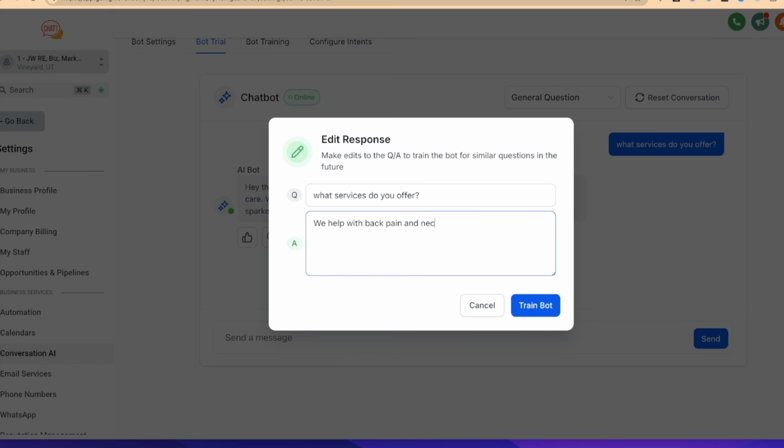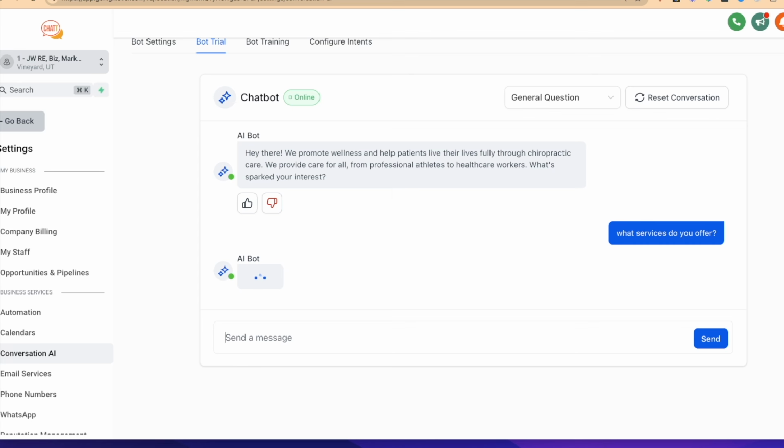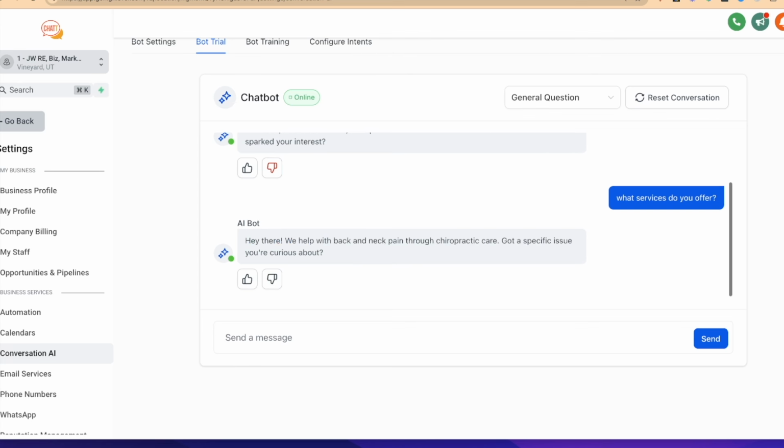Like if that was their specialty, you can go in there and just say, okay, I want to train the bot. And so now the next time you ask, we could go in here and say again, what services do you offer? And we can see if it's trained and it got the response right based on what we trained it. So it says, hey there, we help with back and neck pain through chiropractic care. Got a specific issue you're curious about?